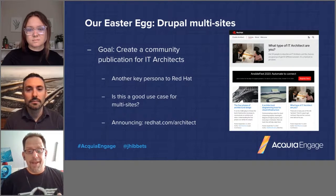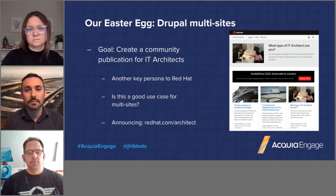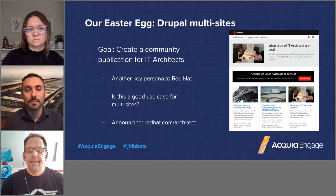The first thing we did, we had one really big decision to make, and that was, do we build the site from scratch, or do we look at converting the Enable Sysadmin project to a Drupal multi-site? And so we knew we wanted the same functionality with different content, with different authors, of course, and a different name, Enable Architect. And so I've long known about Drupal multi-sites. Thank you, DrupalCons. But I never thought that I'd get to use and deploy one, right?